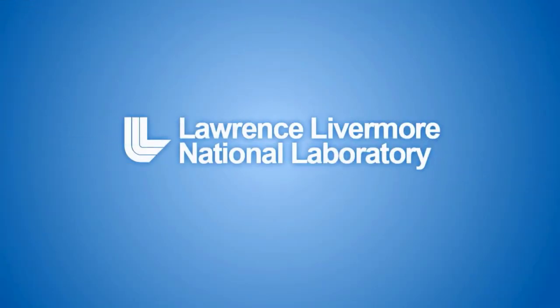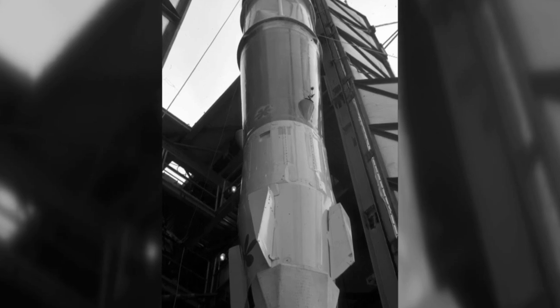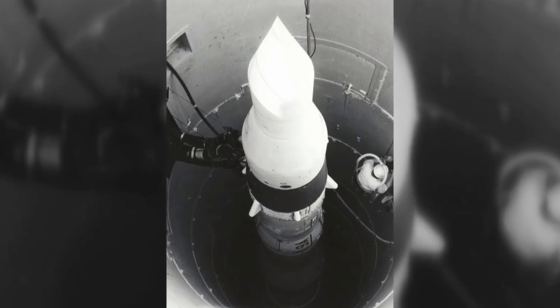These weapons were designed in the 60s and 70s and produced back then. Some of them were as much as 40 years old. The average age is more like about 25 to 30 years of age now. And you can imagine that if you had a car that old, you'd probably want to get a new one, but you can't.